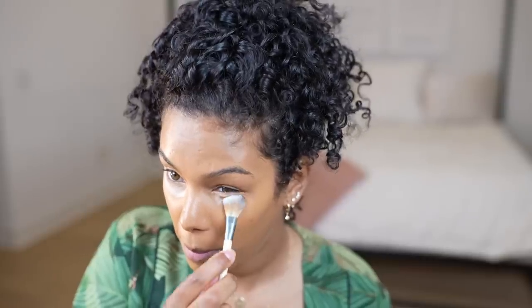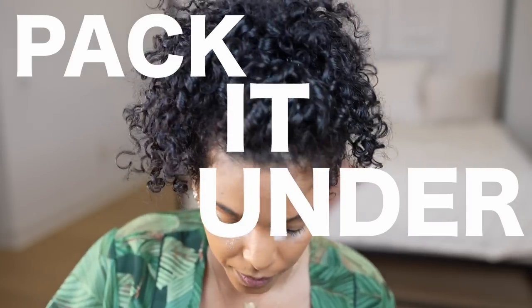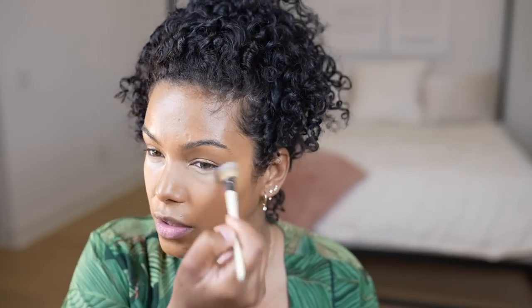And I will blend it right away. Take a good amount of the powder and immediately pack it under. Now, I don't really let it sit on there like baking style. So I'm just gonna blend it in. And from setting only around my eyes, look at that huge difference. I have creases on the side of my mouth, so we're gonna set there. Of course, the forehead.